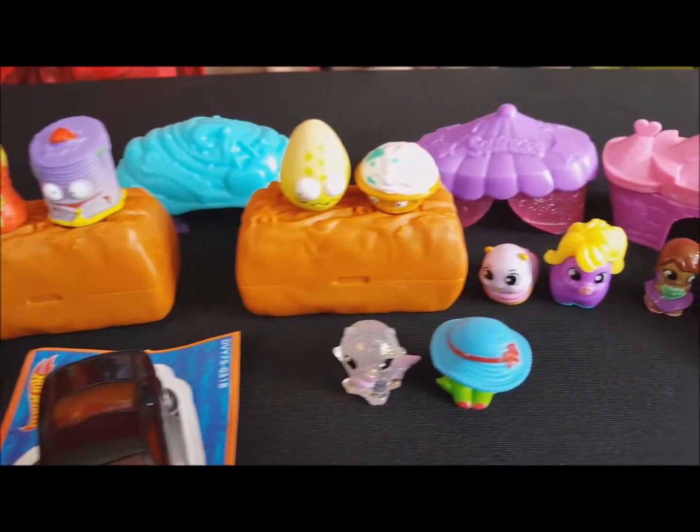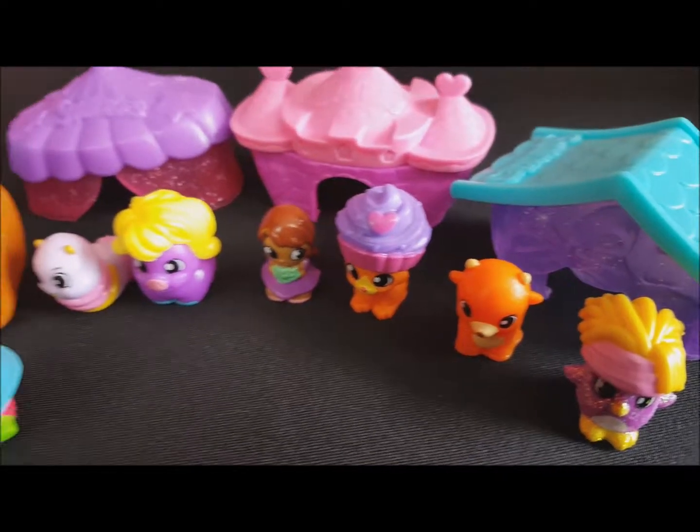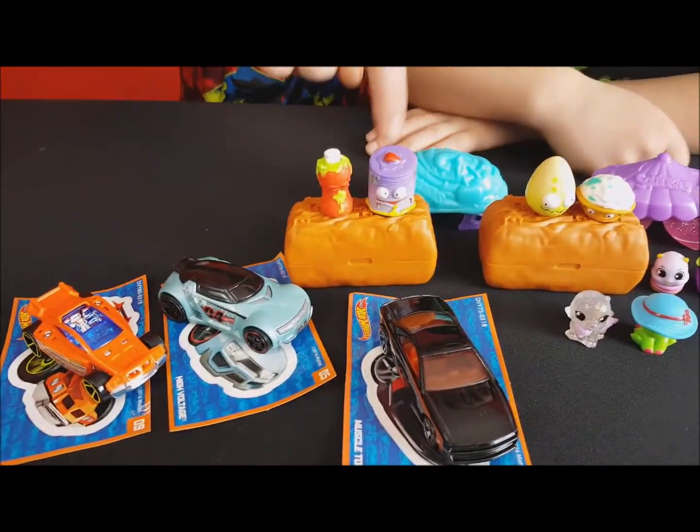Make sure to comment down below which one is your favorite. And my favorite is this one and that one. My favorite is that one and that one. My favorite is that one and that one.